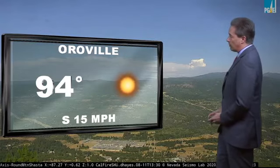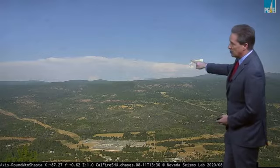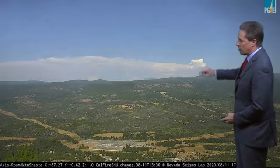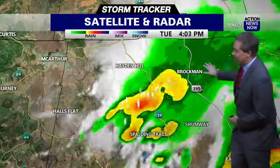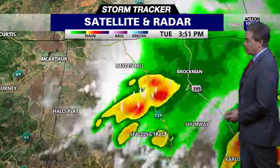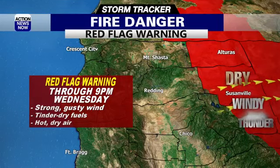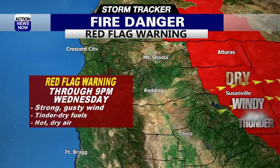In Oroville, 94 degrees. Plenty of sunshine. The wind south at 15 miles an hour. You can see there's one of those towering cumulus clouds right there just starting to blow up. And we can see that on our satellite and radar composite. Here they are over Lassen County, very active, which is why we have that red flag warning in effect for our eastern counties. Slow moving thunderstorms, some locally heavy rainfall, as you can see, and the red flag warning counties are Modoc County, much of Lassen County, as well as Plumas County, into Sierra and Nevada counties too. Red flag warning for today because of the potential for some more lightning caused fires.